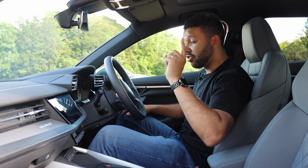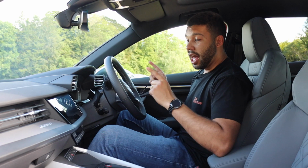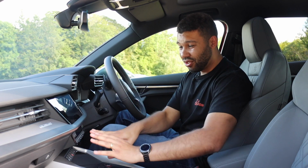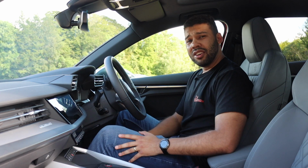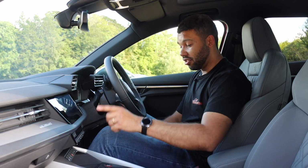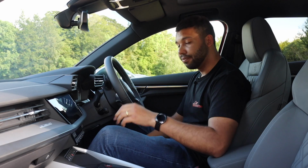So there's no complaints from me. Plus, I prefer the infotainment on this compared to the Formentor. It's easier to live with, and you've got proper buttons for the climate control. Oh, what a time to be alive. Yes, that for me is a big bonus. Even though it's such a small thing, it's actually quite a big thing for me. So well done, Audi, well done.